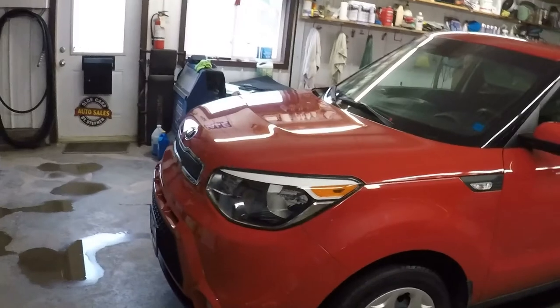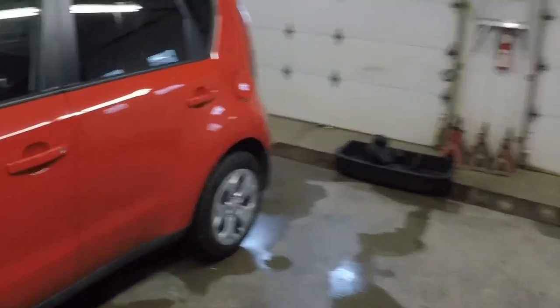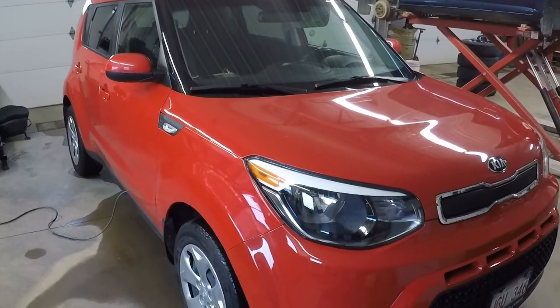And then we've got the Kia Soul. We got it back, and Junior started cleaning that up yesterday. The exterior of the car is in exceptional shape. I mean, it's a 14 after all, and it's only 88,000 kilometers. It will certainly brighten up the lot for us.